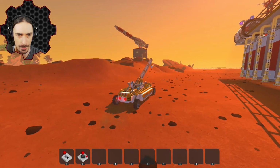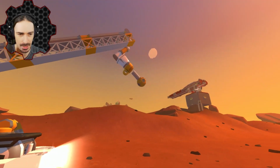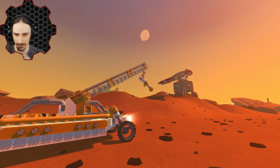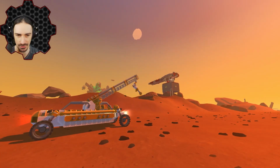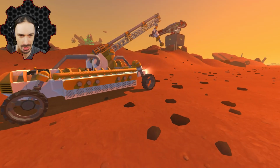Okay, here we are back at base, and I think I'm just gonna keep it outside out here. I'm just gonna keep it hanging on the crane here, and we're just gonna let it sit for a little bit and see if anything changes. If nothing changes, maybe I'll feel more comfortable moving it inside the base. But until then, we're keeping it out here.